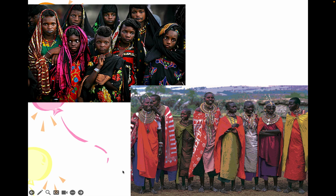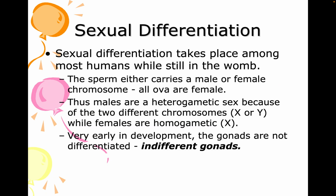Okay, well, I thought maybe you'd want to see what Wadabi women look like. These are Wadabi women. And these are Maasai women. So as you can see, well, anyway, there you go.